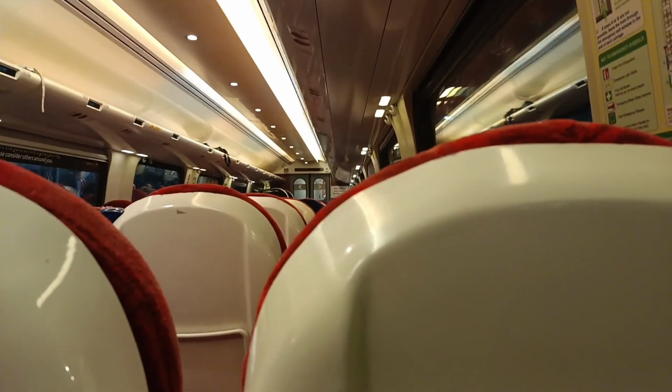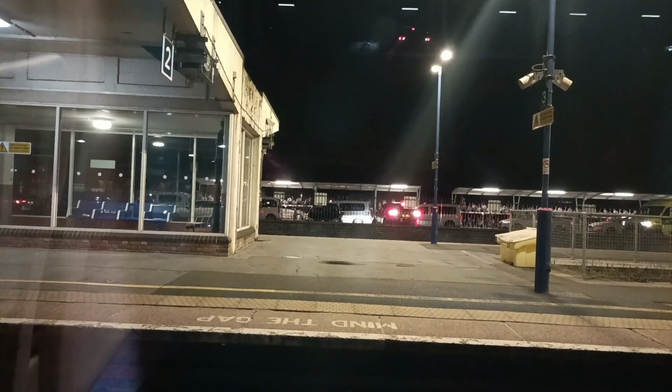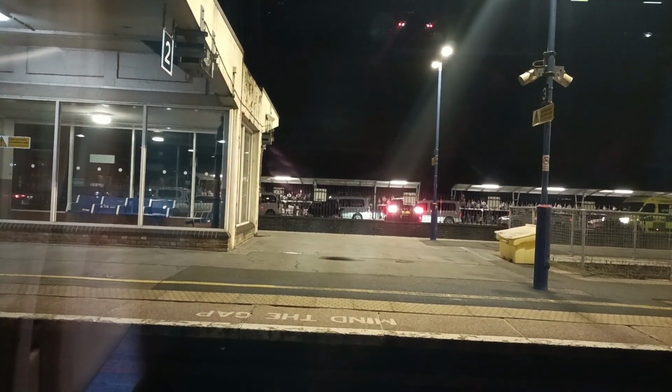Narrower seats and smaller tables in standard class, but otherwise same comfort as first class. So fairly comfortable, which is perfectly acceptable for standard class, but for first class, come on, this could be better. And now we depart Banbury.